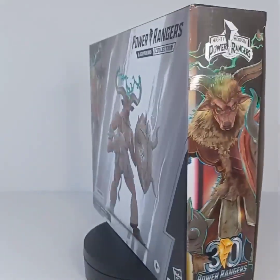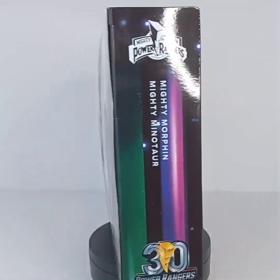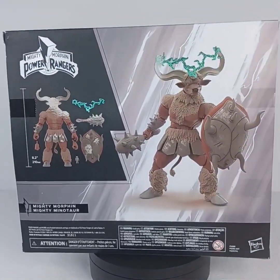Yeah! Fresh out of Finster's monster-making machine and back for the Power Rangers 30th anniversary. It's the Power Rangers Lightning Collection Mighty Morphin Minotaur.